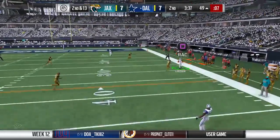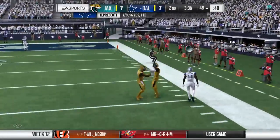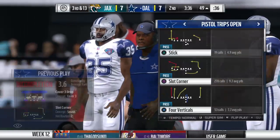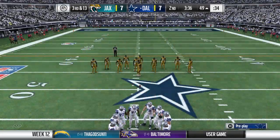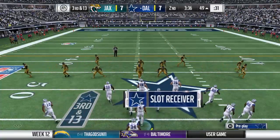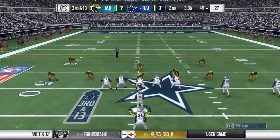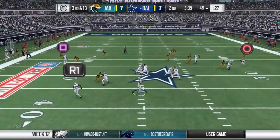Here's Prescott, and his throw's going to be incomplete. Good job by the O-line. Quarterback had time to go through his checks. That's one you need to take advantage of. A perfect situation, and they're unable to take advantage of it. When you have that much time to scan the field, you have to find an open receiver.